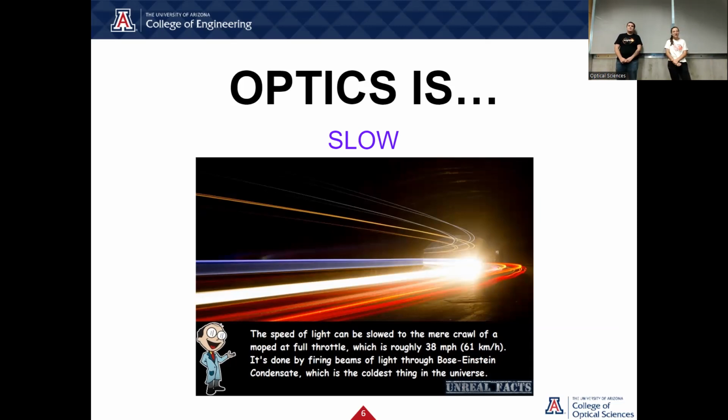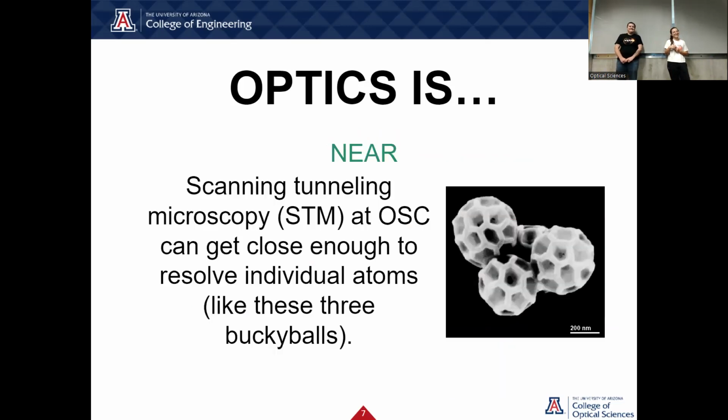Since we were talking about how fast the speed of light is, sometimes we want to slow that down, and we use this thing called the Bose-Einstein condensate. It's the coldest thing in the universe, and we can use it to slow down light from that really fast speed you were talking about to about the speed of a Volkswagen. This goes pretty slow.